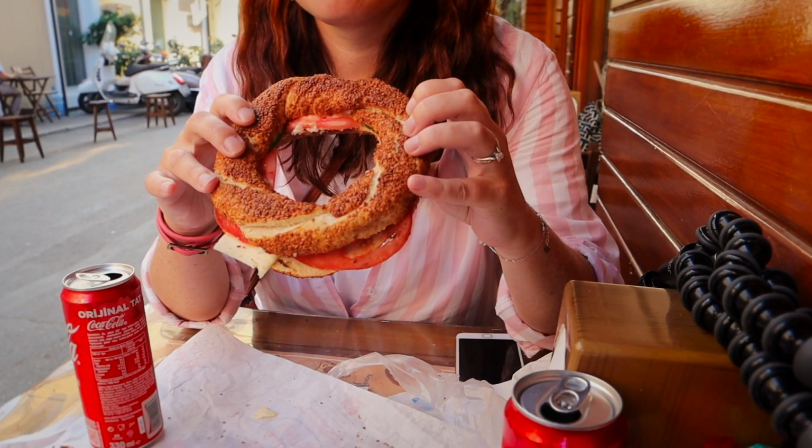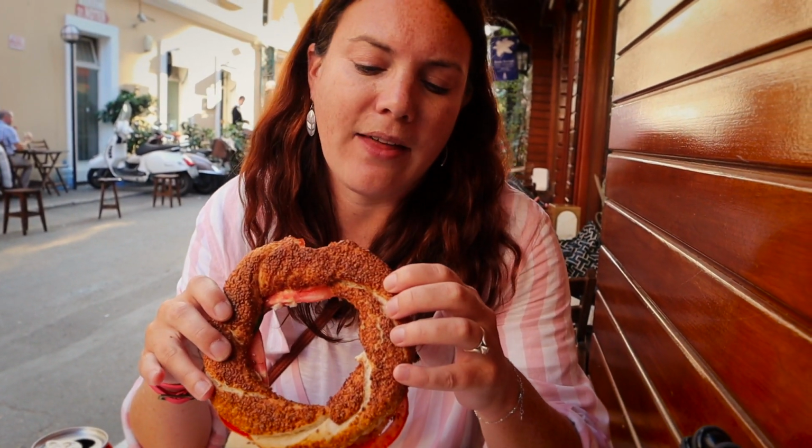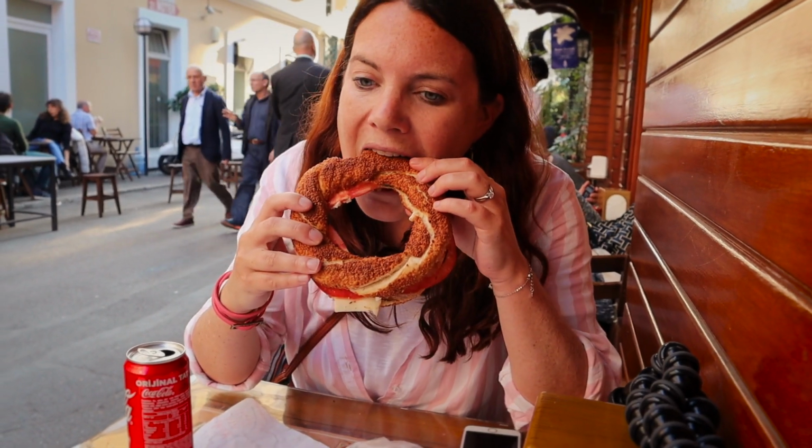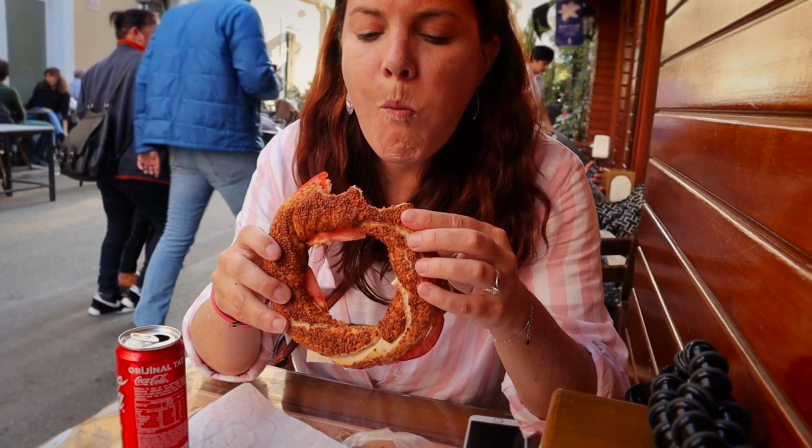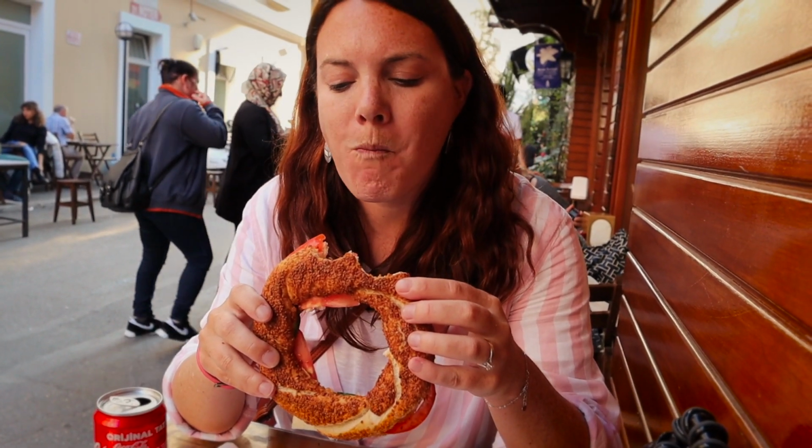All right, let's see what Anna has over here. All right, so I got one actually with some stuff on it. It's got some sort of cheese. I don't think it's cream cheese, but we'll see. There's cucumbers and tomatoes on there. It's like a little bagel sandwich. I can hear the crunch. Curious what it will be like.